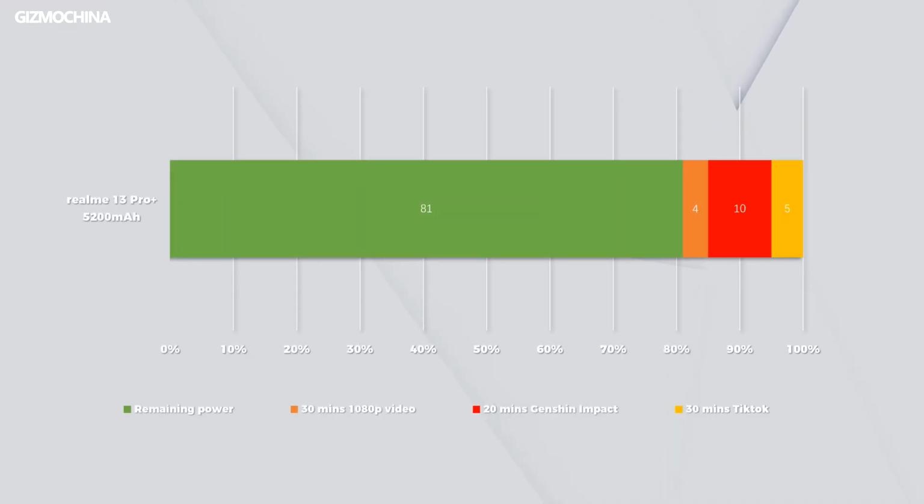Although the 13 Pro Plus gets a larger battery capacity and charging power, I'm having a hard time feeling the difference between it and the 12 Pro Plus. Since they have the same processor, the increased 200 mAh battery capacity doesn't give me a noticeable boost in battery life. Charging time is about the same, taking about 40 minutes for a full charge. You certainly won't be buying it for the battery life and charging anyway.